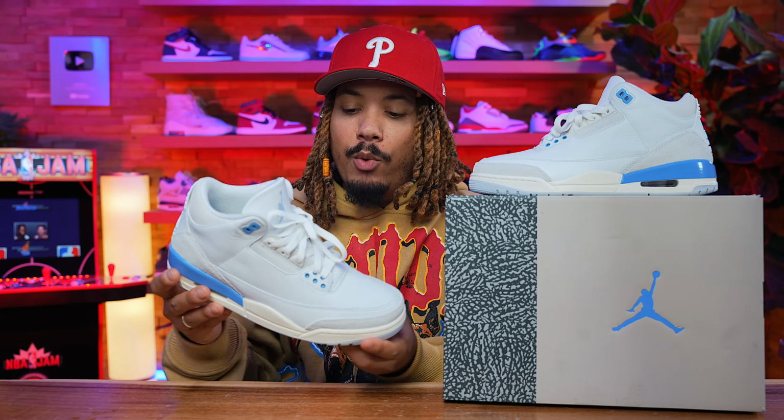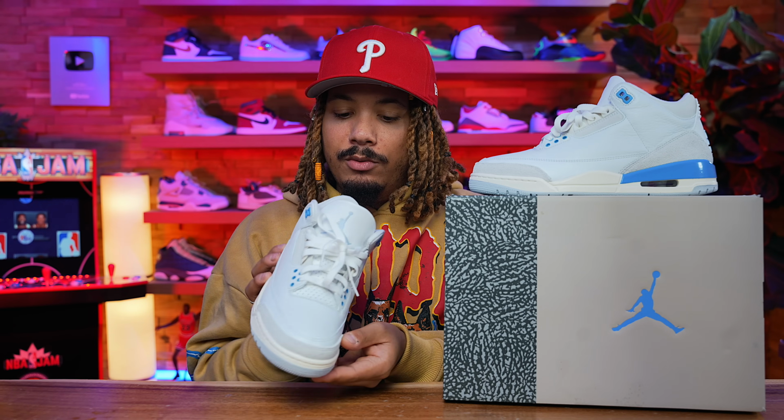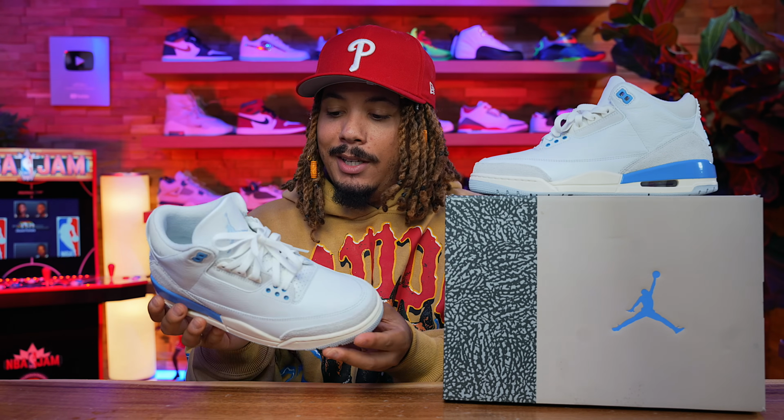On the lace areas, you also have that same exact suede that's featured on the fronts and the backs of where the elephant print goes. So very solid shoe overall. It's just going to be a pass for me.